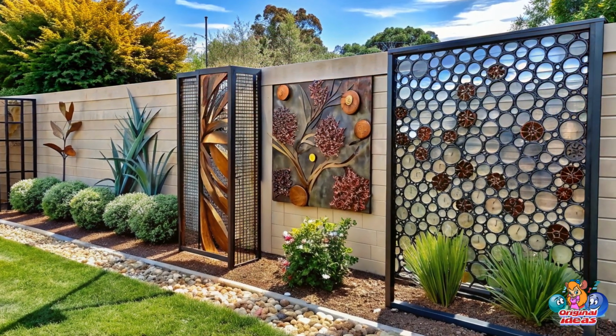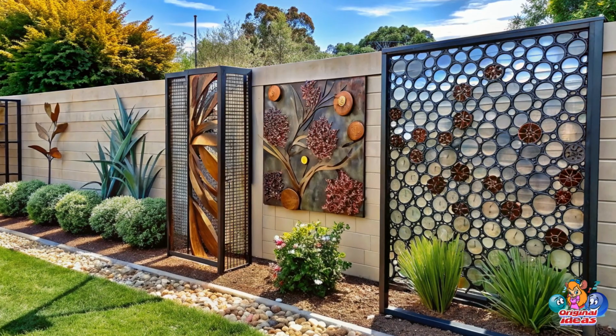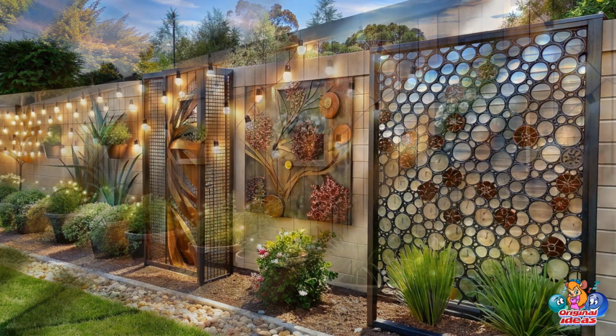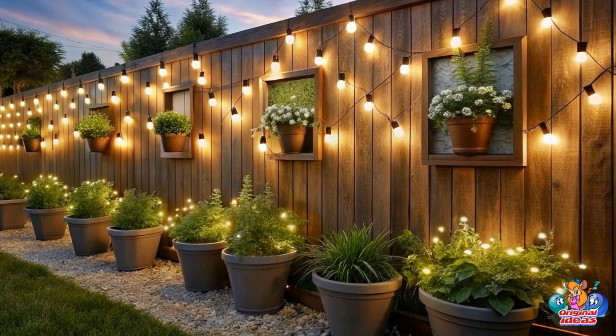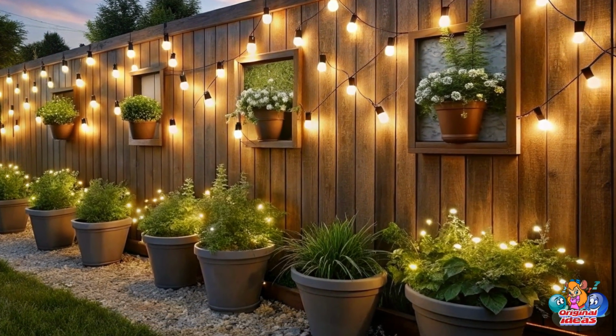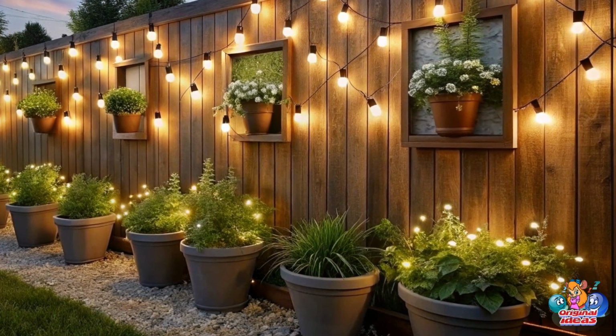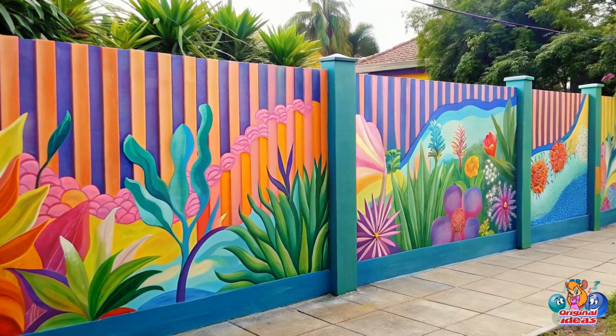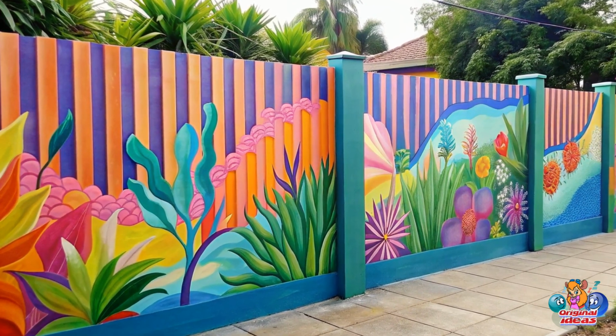You can also install decorative panels or trellises that allow climbing plants to grow, bringing a natural and artistic feel to your yard. Additionally, consider adding a personalized touch by commissioning local artists to create custom-made artwork specifically designed for your fence.